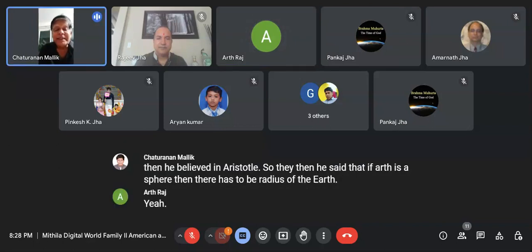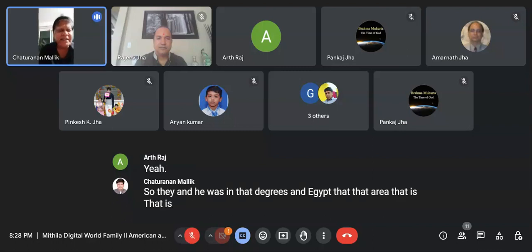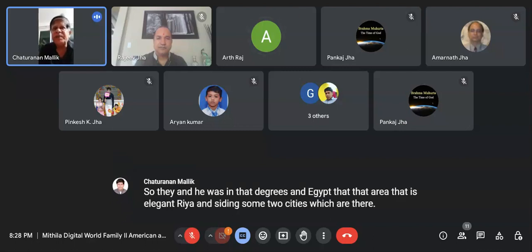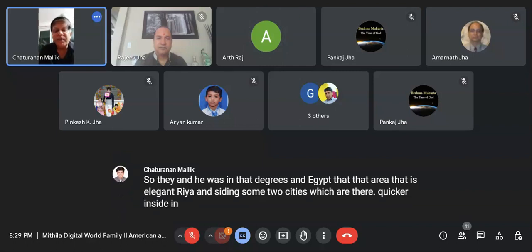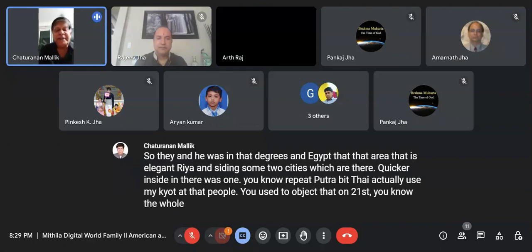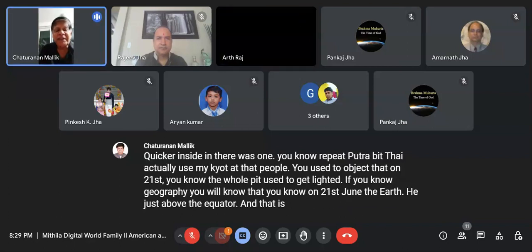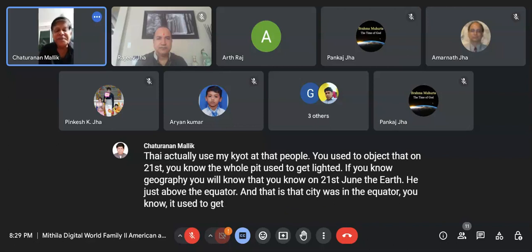He was in that area, Greece and Egypt, that is Alexandria and Cyrene, two cities which are there. In Cyrene there was one pit. It was actually a very big pit. What happened in it? People used to observe that on 21st June, the whole pit used to get lighted. If you know some geography, you will know that on 21st June, the Sun is just above the equator. And that city was on the equator, so it used to get lighted.